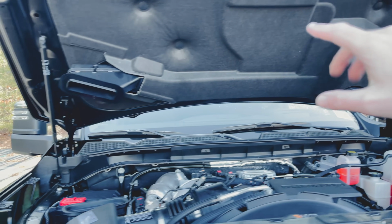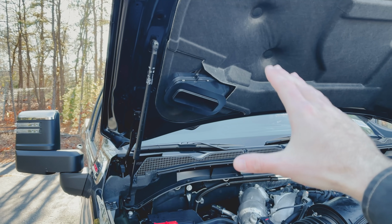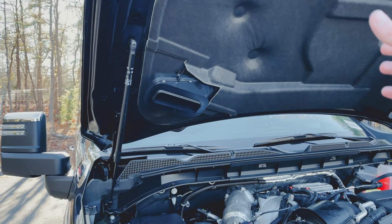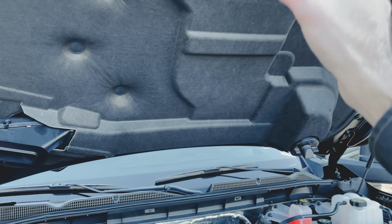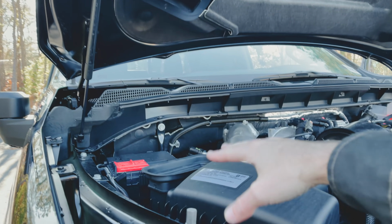And so one thing I'll point out is you can see that tube right there, that's from the hood vent. So your hood vent goes down this pipe out here and straight into your intake system down here.